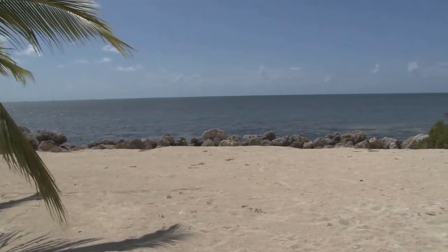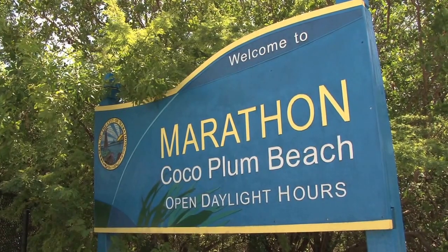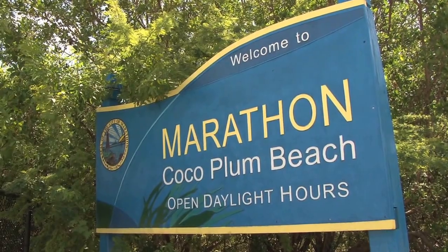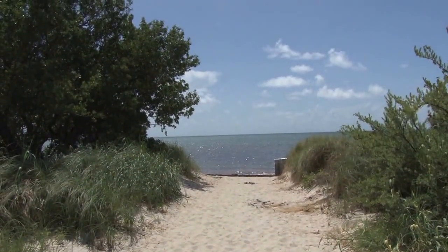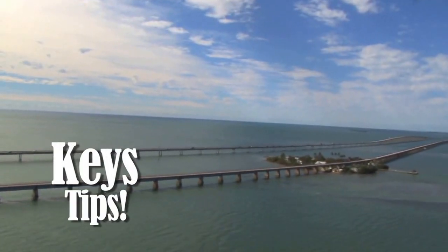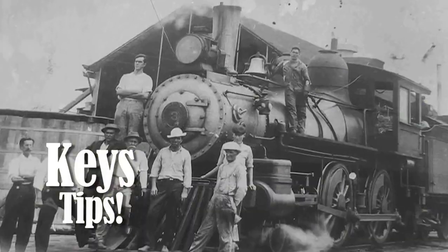Coco Plum also has a beach bike trail that is part of the Overseas Heritage Trail. Parking is near the end of the Overseas Heritage Trail at about mile marker 55 Bayside on US 1. Take the 2-mile bike path along Coco Plum Beach Road to the end. Marathon began its life as a base camp for the railroad workers. It is said they gave Marathon its name after their own endurance.